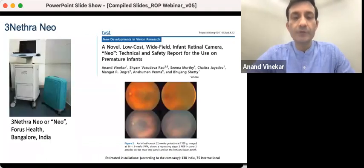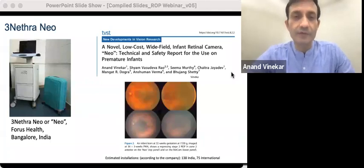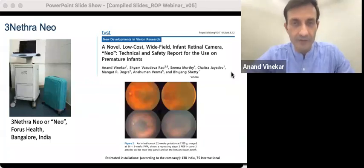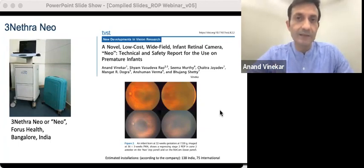Then in about 2012, 2013, we had an academic partnership with a Bangalore-based company, and you'd hear from the CEO later, Forus Health. And along with a funded grant from the government of India's Department of Biotechnology, this device was developed. This is, as you can see, much smaller, much more portable. We'll compare it, but this is the device that is now currently being more widely used, and that's going to be, I think, the focus of this presentation.